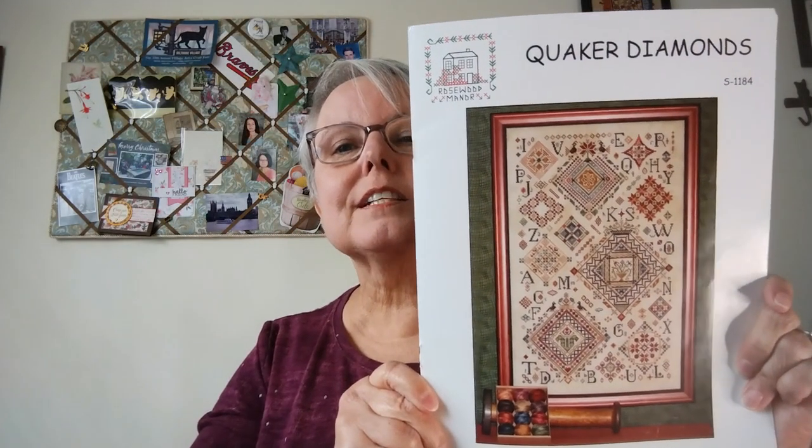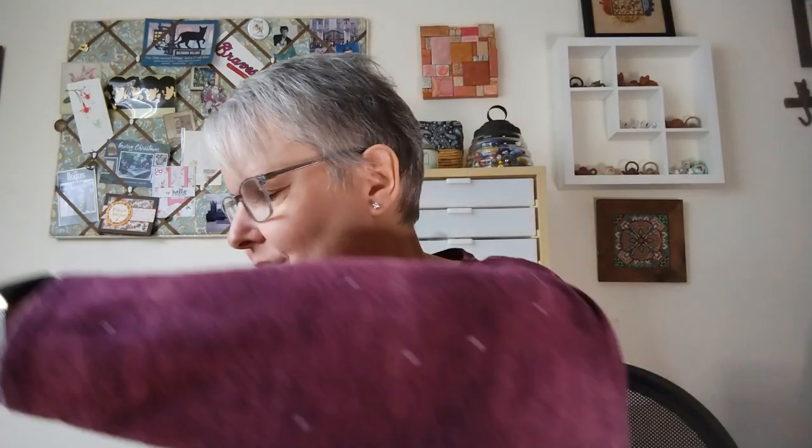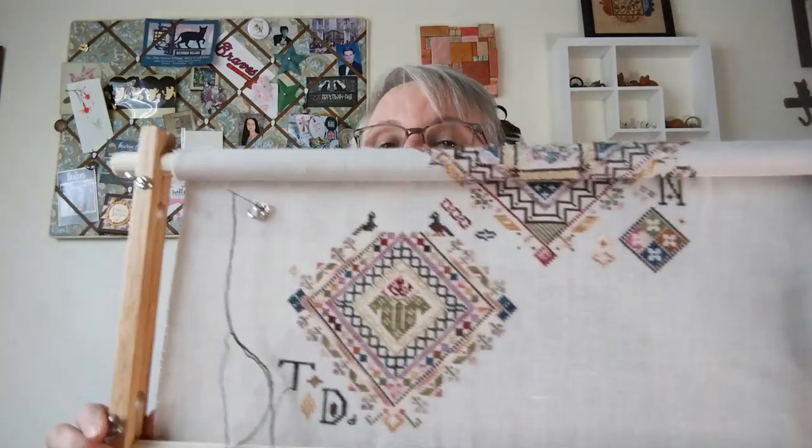I also worked on, and I'm going to make a Velcro sound here, Quaker Diamonds by Rosewood Manor. It seems like I've been working on this one forever, doesn't it? This is the one that is charted in silks. And when I got it, I decided I did not want to do silks. Nothing against them. I just felt like doing it with overdyes, and was given a conversion from a fellow stitcher who also stitched this, and the colors are gorgeous. I mean, they're beautiful. Look.